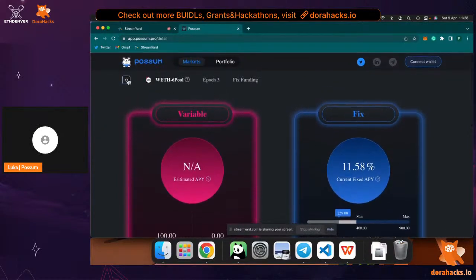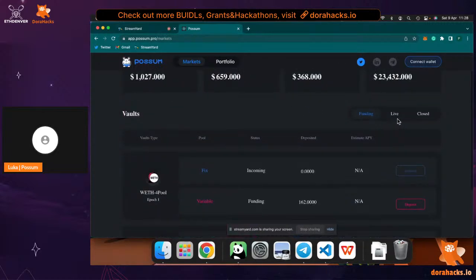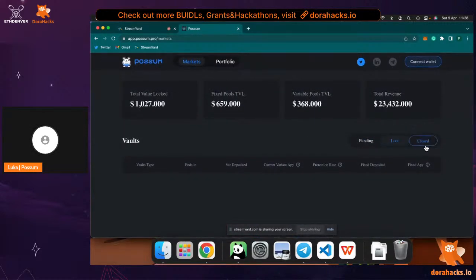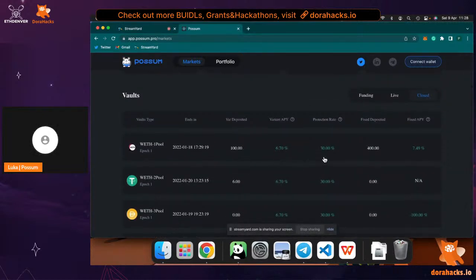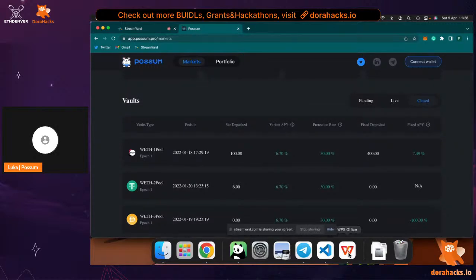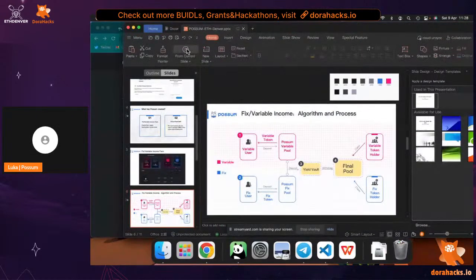When all this funding process ends, the pool will go live, and when it ends, you can claim all your assets. You can see the result here. Sometimes you get a fixed APY of 7.49% and the variable APY is 0.7%. So sometimes the fixed users will enjoy a much higher, and even fixed, APY than variable users. Okay, let's go back to our PowerPoint.